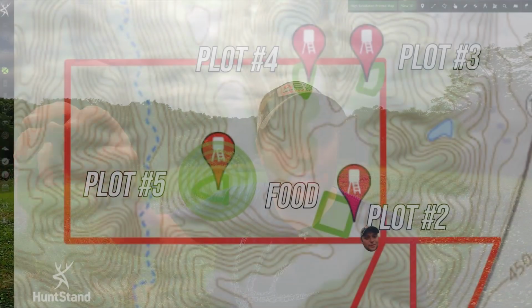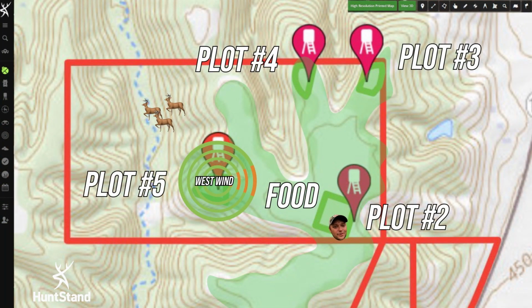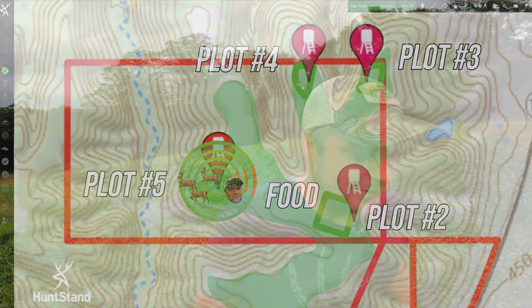It has a lot of shrubs, a lot of trees mixed into it, and it's just phenomenal bedding cover for deer. When I first started scouting the property last winter, there was a lot of deer activity, and I knew with food on top, I should be able to slide in and out of this spot pretty easily without getting busted, without educating these deer. So that's exactly what I did.